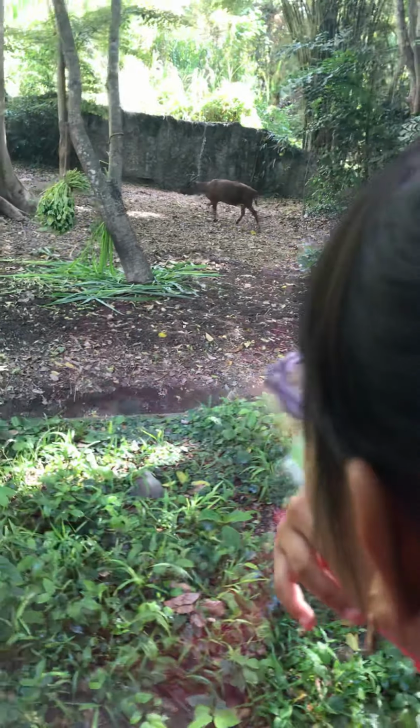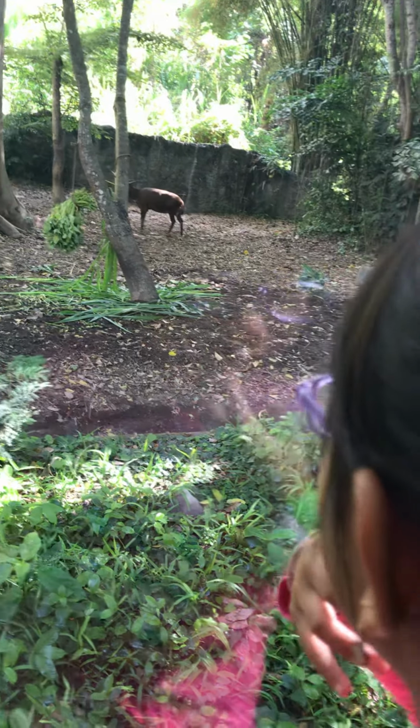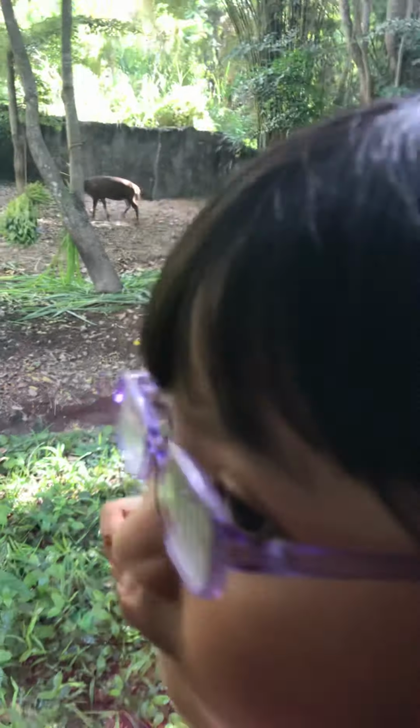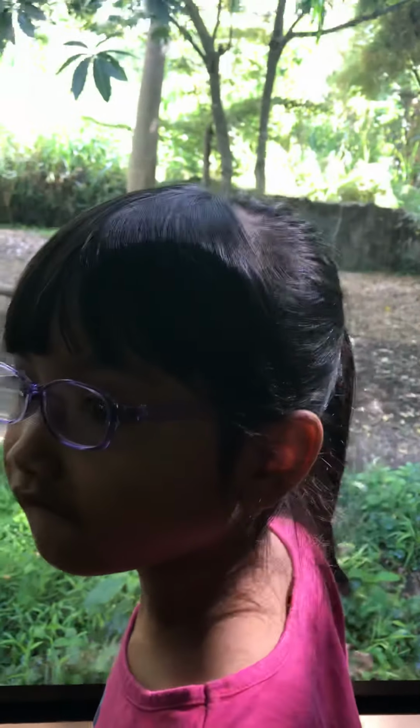And also on your right side we have anoa. Anoa is the smallest buffalo in the world and they can be found in Sulawesi Island of Indonesia.